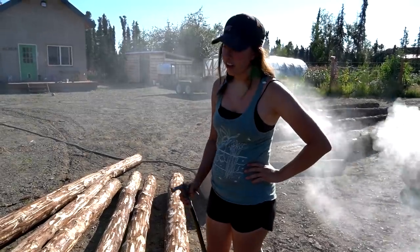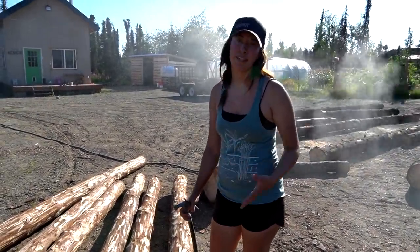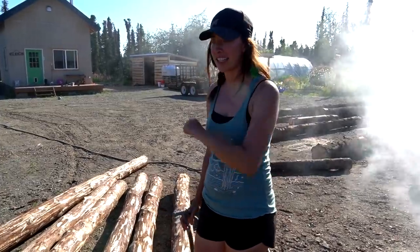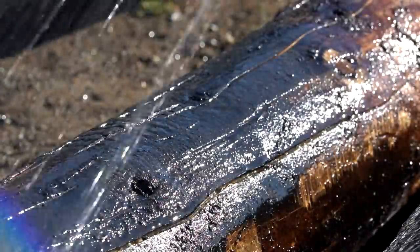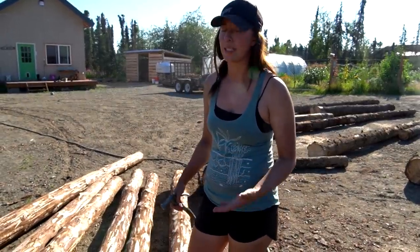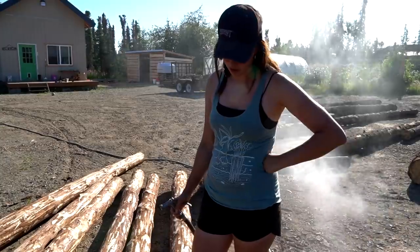We finished burning the logs and we're just going to spray them off real quick to get them cleaned up and cool them down. It's a very hot day. And we successfully burnt the ends of them. We've only done this once before, but it definitely makes a big difference in the posts as far as making them more water repellent and more likely to last longer in the ground. Again, we haven't done it more than once, so I can't really say how much longer they last, but I do know that it would probably last a little bit longer than if you just stuck a post directly in the ground.